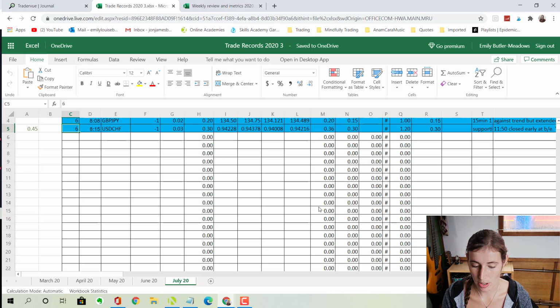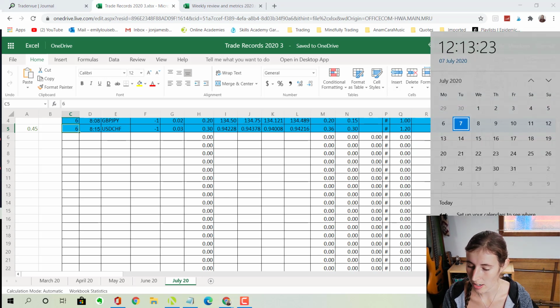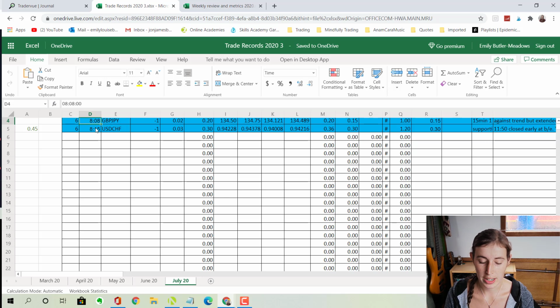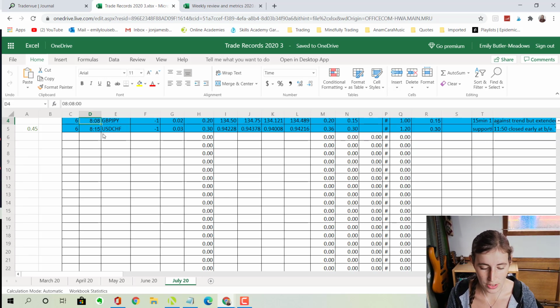Okay guys, so back on the computer, and as I said, this is my trade recap for yesterday, Monday the 6th of July. Two trades, pound to the yen and US dollar to the Swiss franc. And you can see I took them in the morning. I did arrive at the computer just before 7 o'clock, before the London breakout session, but I was just watching, waiting for the trades to set up, to try to get my entry a little bit more accurate. I've been focusing a lot more on the technicals the last few weeks with my trades.